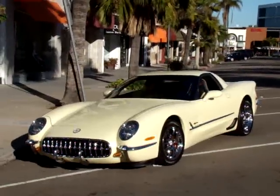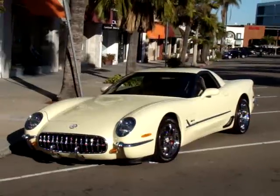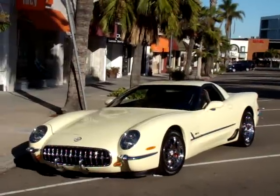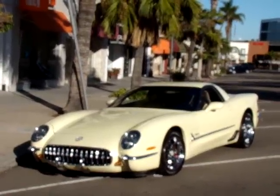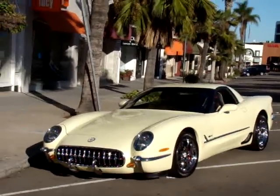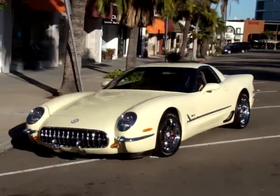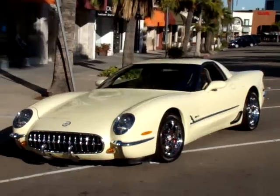So I'm here with Byron, and this is your Corvette. And what year is the Corvette? This is an '02 Z06. And this car was modified by Advanced Automotive Technologies, and they have put a 2003, or excuse me, a '53 body style on it. And it's a color that's called Mellow Yellow. It's a Volkswagen color. Right. Yeah, I love the color of that car.